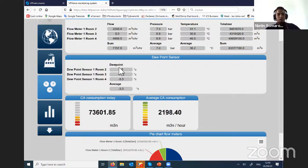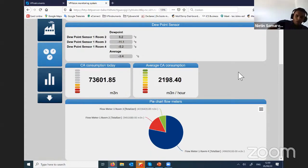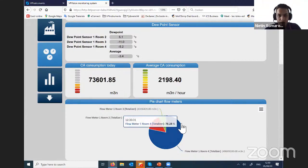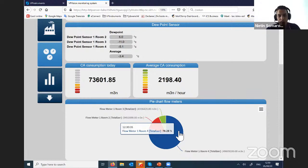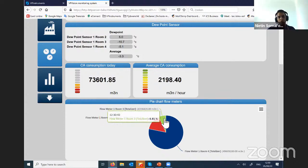Here you can see the dew point per area or per dryer, the total compressed air consumption, and the average consumption. Earlier we were talking about cost allocation. This is something that might look like the cost allocation analysis. You can see that my production A is using 78% of my total compressed air, production B is using 14%, and production C is only using 6.8%. So it will give you a very good insight into where I need to look first when I look for energy saving measures.